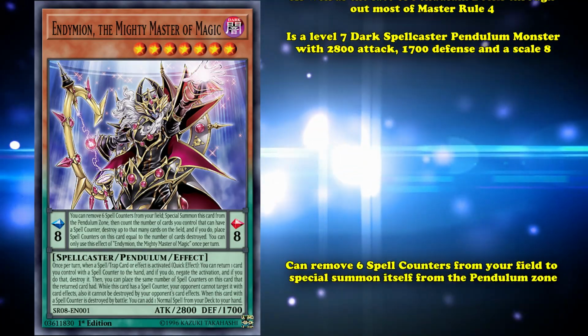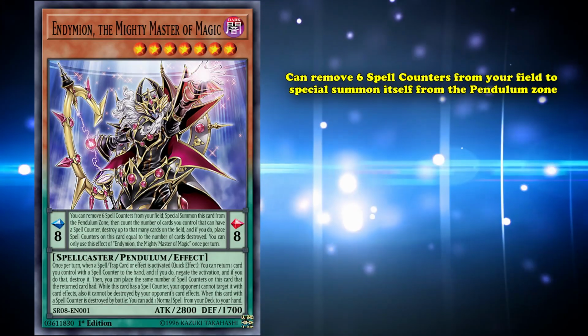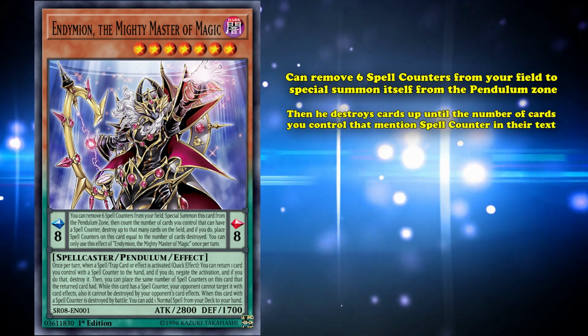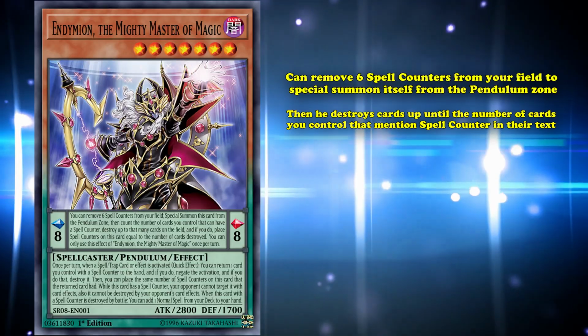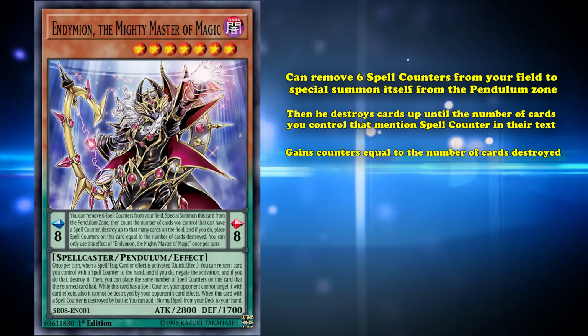As a scale, Endymion can remove 6 spell counters from your field to special summon itself in the Pendulum zone, then he can destroy cards on the field up to the number of cards you control that mention spell counters in their text. He also gains spell counters equal to the number of cards destroyed.